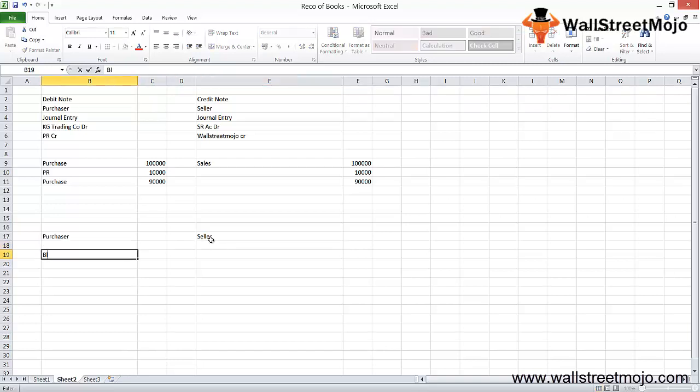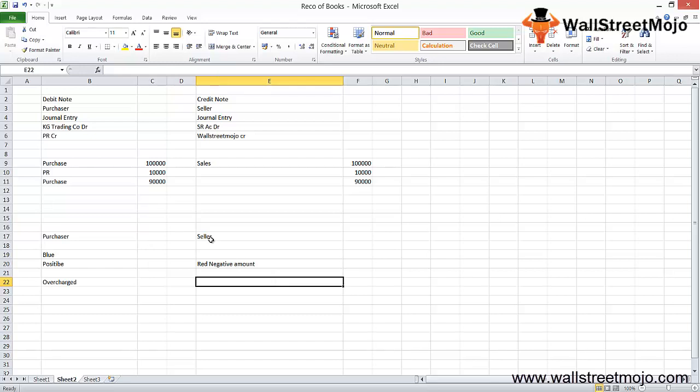The debit note is prepared in blue ink, we just saw that, because it shows a positive amount, and the credit note, on the other hand, is prepared with the help of red ink because it shows the negative amount. Now, a debit note is issued because the purchaser wants to state that he has been overcharged, or that a percentage of defective products is included in his purchase. And a credit note, on the other hand, is issued in return to the debit note, stating that the seller would credit the purchaser with the amount which was found defective or which was overcharged.